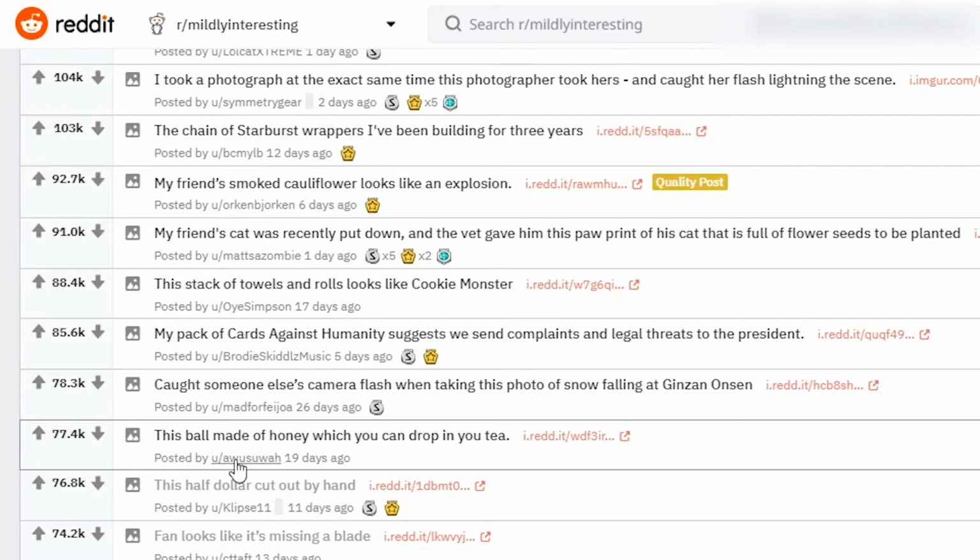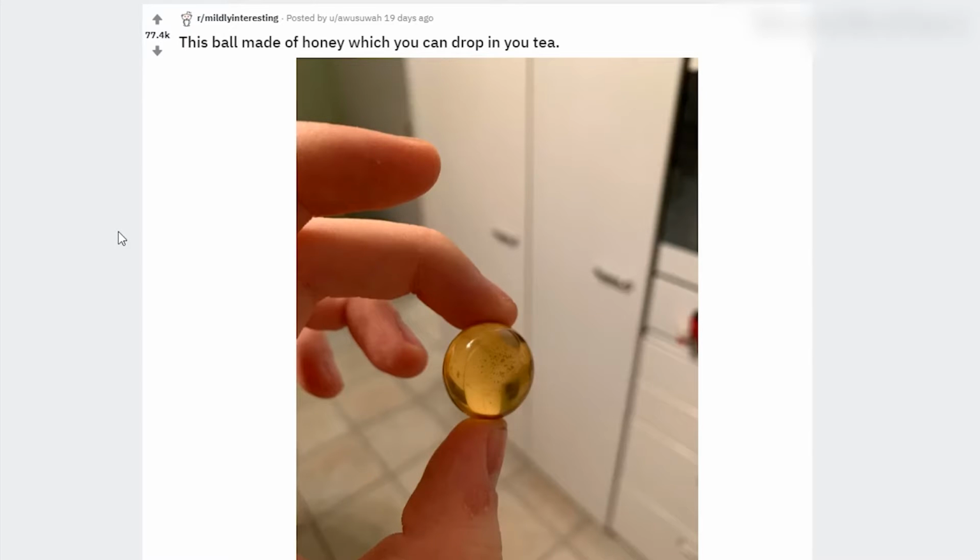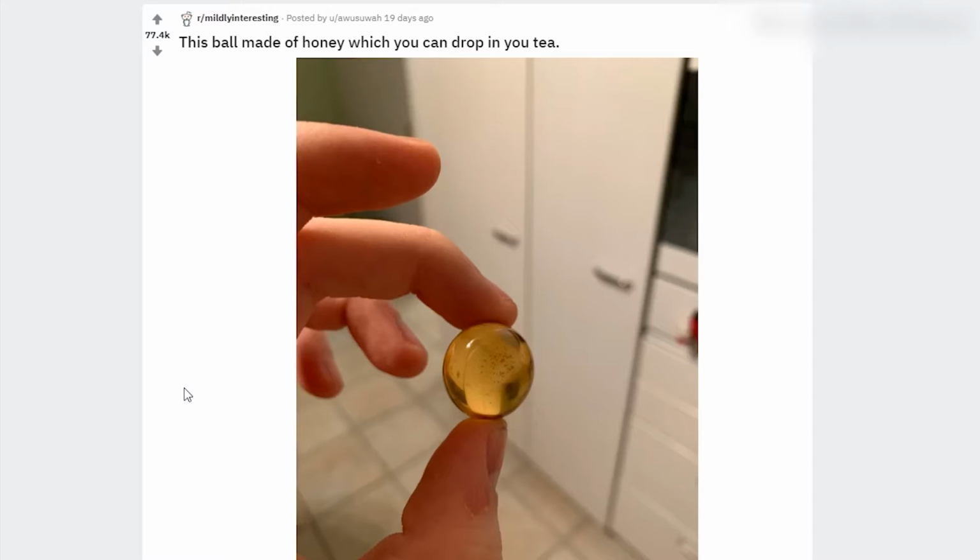That's the kind of jeweler you want handling your jewelry. This ball made of honey, which you can drop in your tea. Whoa, that's cool. Kind of like a sugar cube you put in your tea or your coffee, but it's a ball of honey. I wonder if it's encased in something.